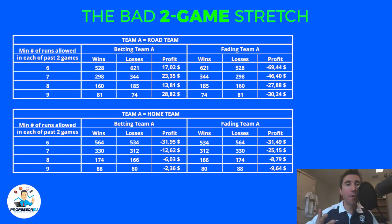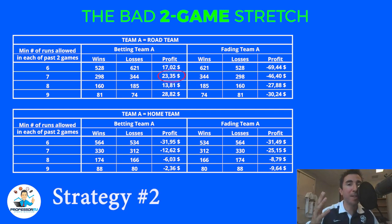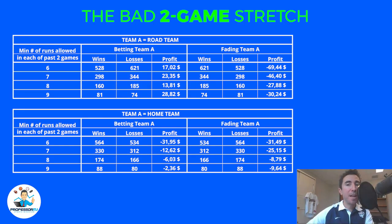The same as before, except that we now require a minimum of 7 runs surrendered per game instead of 9. So we're going to keep digging with respect to this second prospective betting strategy that I'm going to call strategy number 2. Fading Team A yields a negative profit under all cases considered. So is betting Team A when playing at home. So those options must be left out for sure.